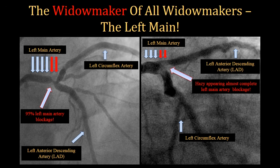These pictures are taken from angiograms of patients with critical left main artery blockages. On the left here, you can see a 95% blockage where the red arrows are pointing of the left main artery. And on the right here is a hazy appearing, almost complete left main artery blockage as it goes into the LAD and the circumflex arteries. Once again, the red arrows are pointing towards the area of blockage. So this form of Widowmaker is as rare and as life-threatening as you get, and as I was saying before, a total blockage of the left main artery would result in almost immediate sudden death.